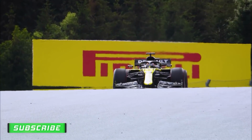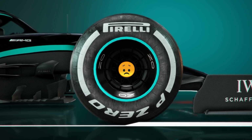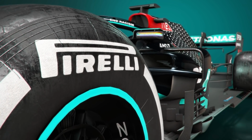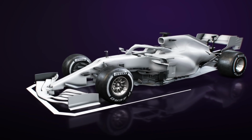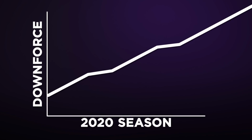This change has come about in response to the ever-increasing amount of downforce teams are delivering, which is punishing tyres like never before. With Pirelli supplying largely the same tyres it has for the past 2 seasons, it was agreed that the cars needed to be held back. The FIA and the teams agreed that car tweaks should reduce downforce by approximately 10%, to counteract the gains that have been made in the recent period.